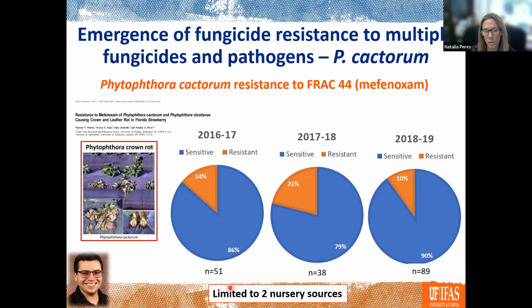In this case, it's different than with Colletotrichum in the sense that we can really pinpoint the resistance to two different nursery sources. Those resistant isolates that we have here on the pie charts were all from the same two sources, which again is better for the growers in general, but not good for the growers that got plants from those two sources without knowing that they didn't have anything they could use to control Phytophthora on those plants.